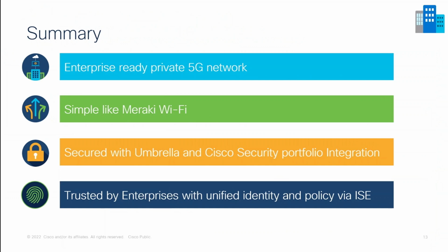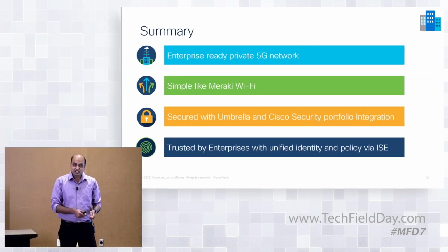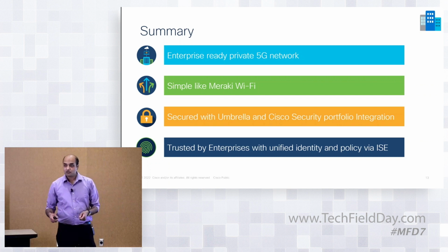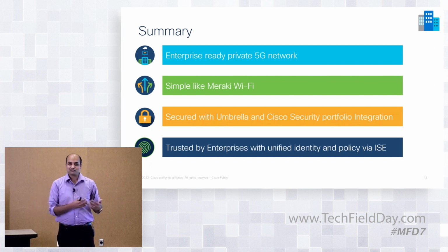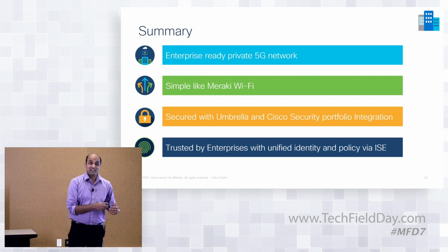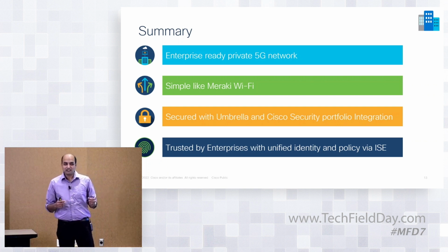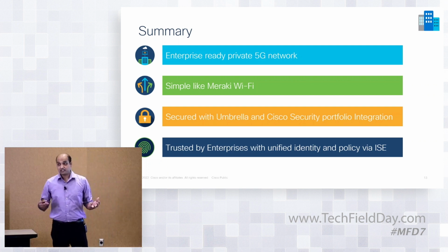And last but not the least, the last two bullets are secured and trusted. We are integrating with the Cisco portfolio like Umbrella, SASE, and others, where we can bring in security policies from those platforms as well. And last, as we have seen, we are integrating with ISE so that the IT/OT admin can have the trusted network being used for their identity and policy.